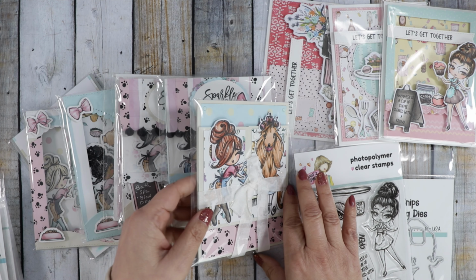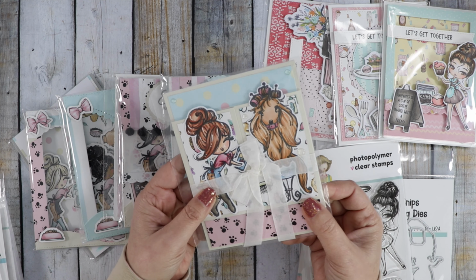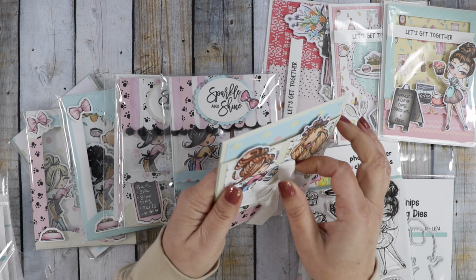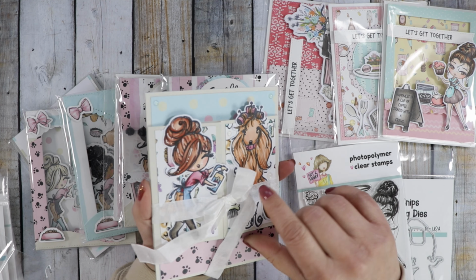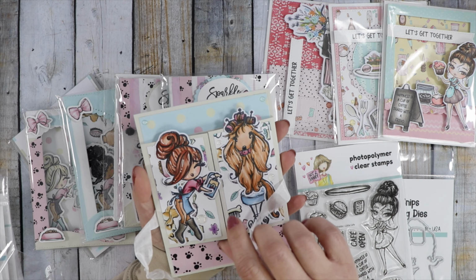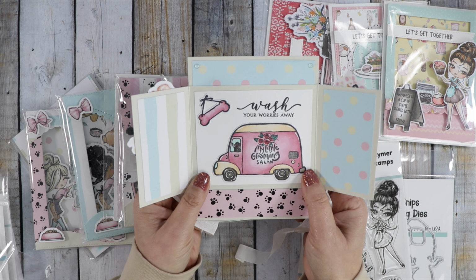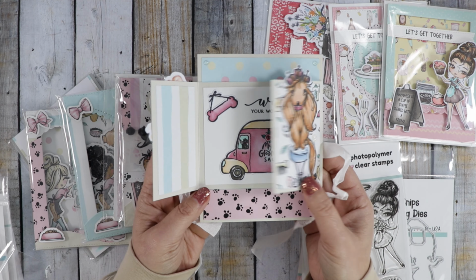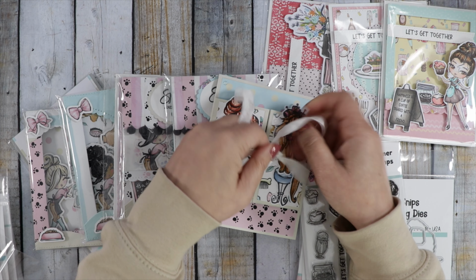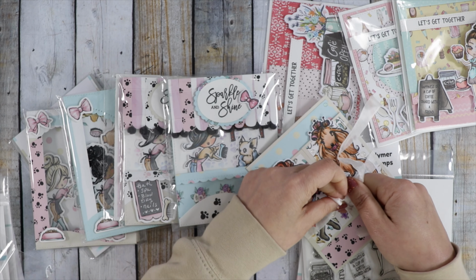And let me show you how these cards turned out. So here's one that I did with the stamp set. So I colored those up. And this is a little card that you can untie the bow. So it actually opens up like this. And then you untie this bow. And then you open it up again. And then we have the little dog grooming van on the inside. It says, Wash Your Worries Away. Just so super cute. I just had so much fun with this collection. I say it has to be my favorite from 2023.